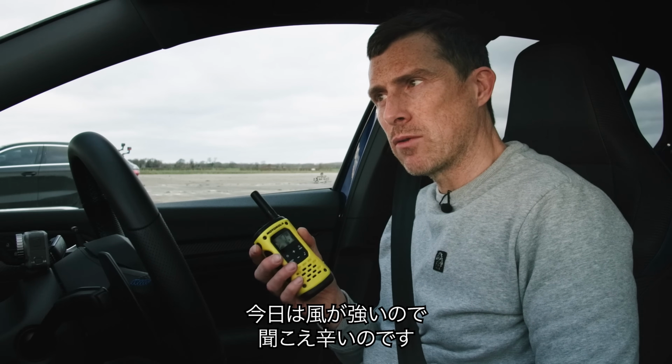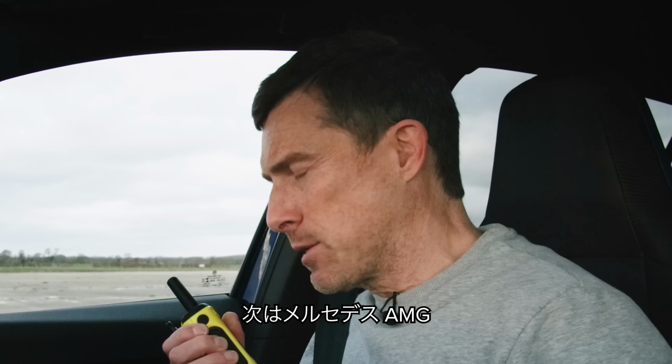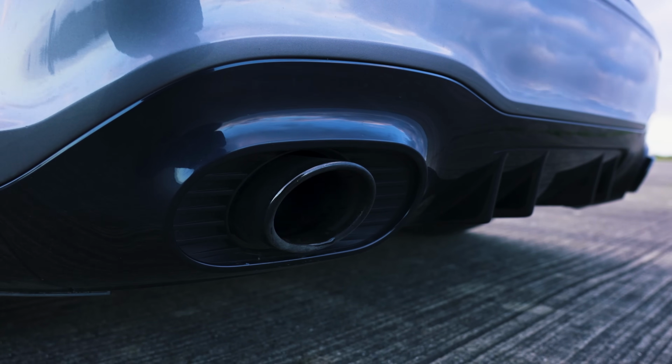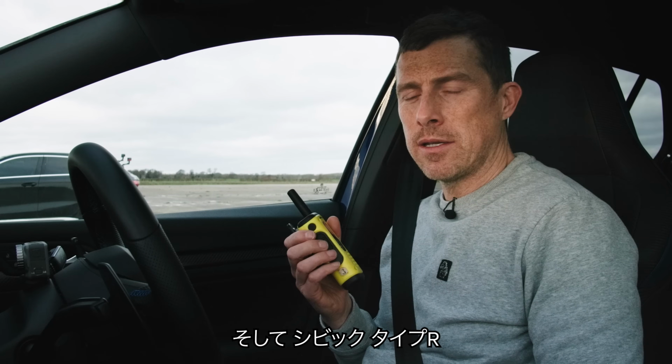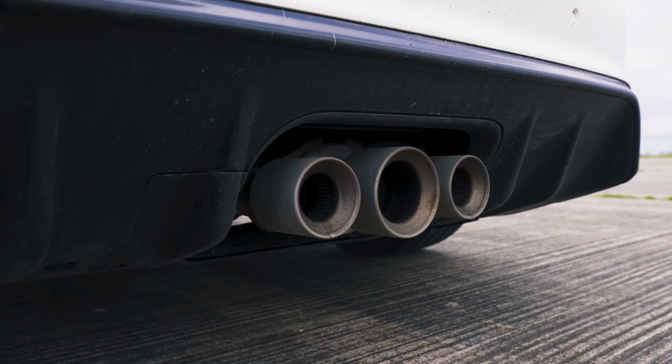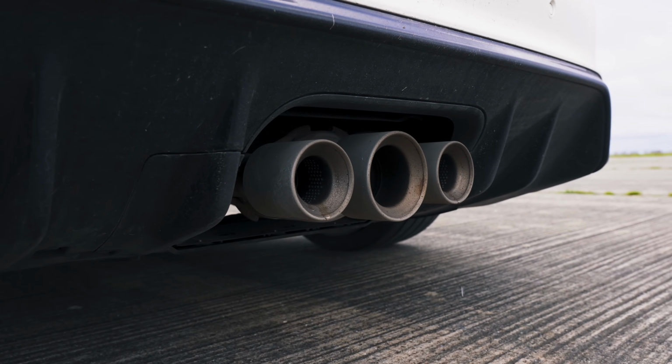I can hear that a bit from here. To be fair, it's very windy outside. We've got a terrible headwind today. Let's move on to the Mercedes AMG. And now, Honda Civic Type R.